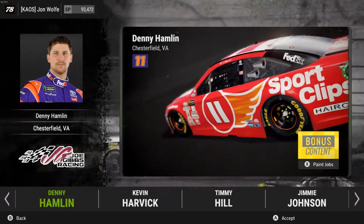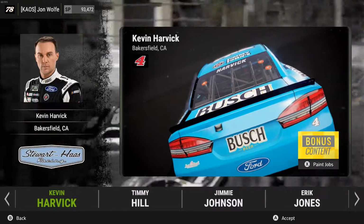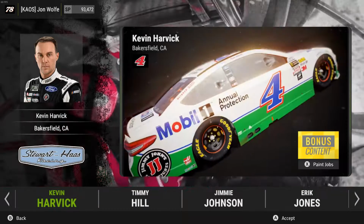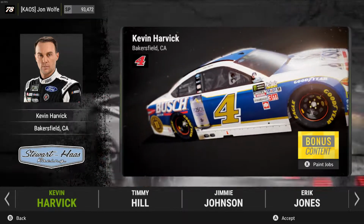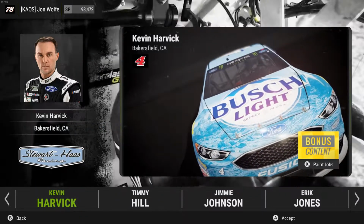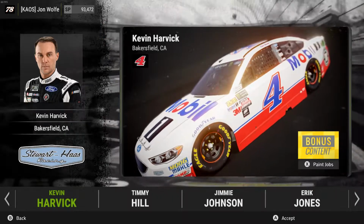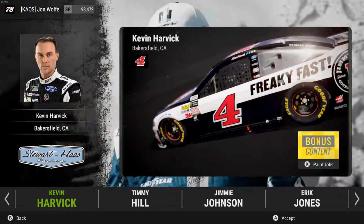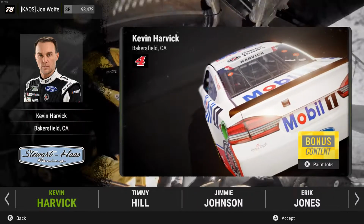The Sport Clips. All right, fine. We got Kevin Harvick here. And then we got his Busch scheme. And the Mobile One scheme. And then the classic Busch scheme there. Busch Light, Mobile One. Right. Slightly different Mobile One somehow. Not really sure what the difference was there, but those are cool. Cool indeed.